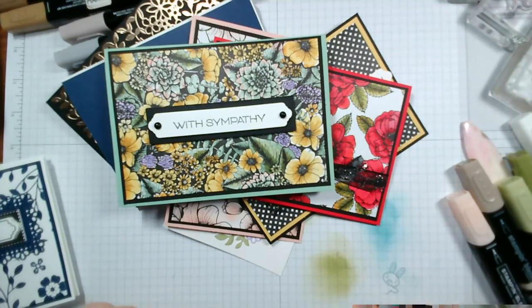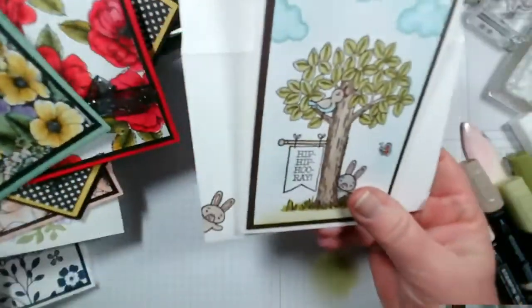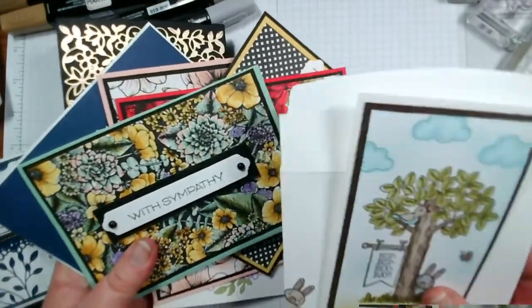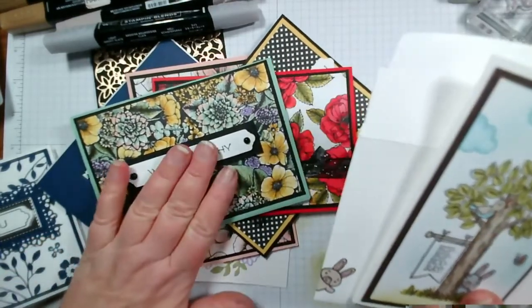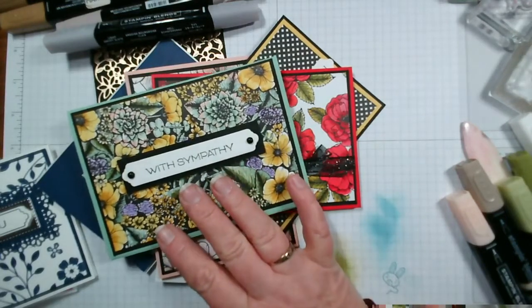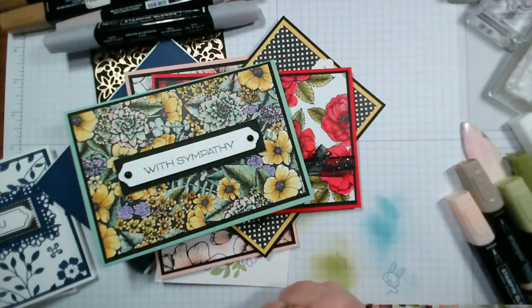So thank you so much for joining me today. I hope you have enjoyed our fun little card that we made here, and seeing my Class in a Box projects for February. And with the Class in a Box, you also get unlimited access to a tutorial, one for each card, and also an online class that you can attend if you wish, where we craft along.